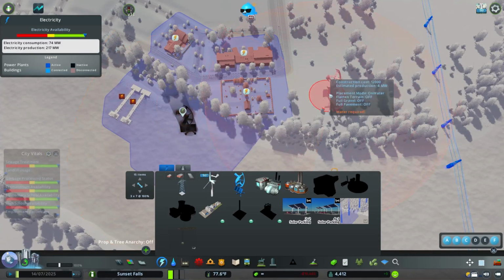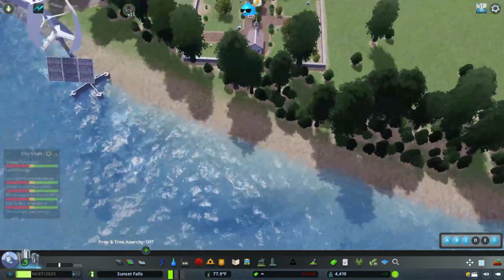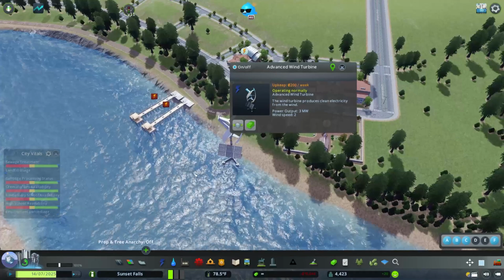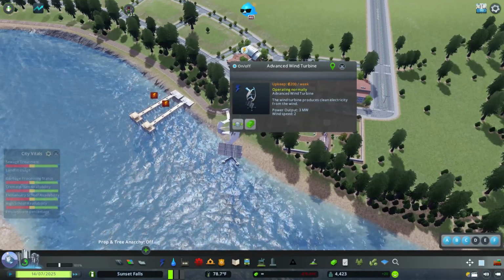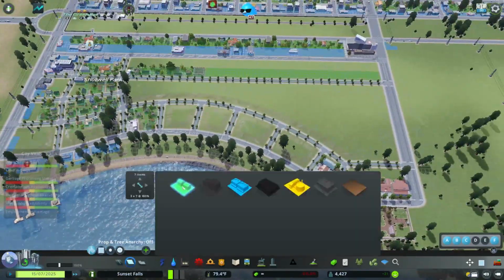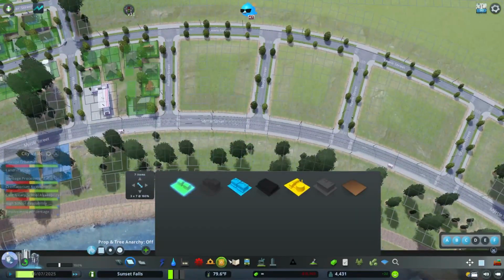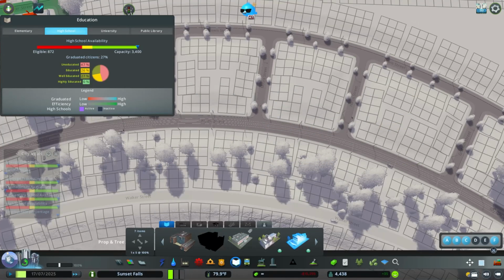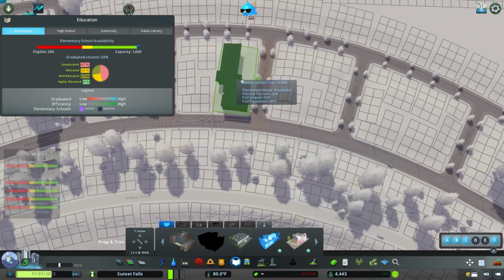What if we just put some power right here? And they can independently produce their own power via their little advanced wind turbine here. Let's actually speed up time a little bit too to get that wind turbine turning. Yeah, it's turning. Okay, so other things we wanted to focus on was a school, right? So let's close that down a little bit and get this community school.